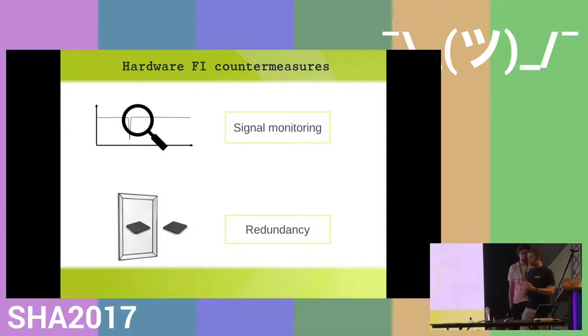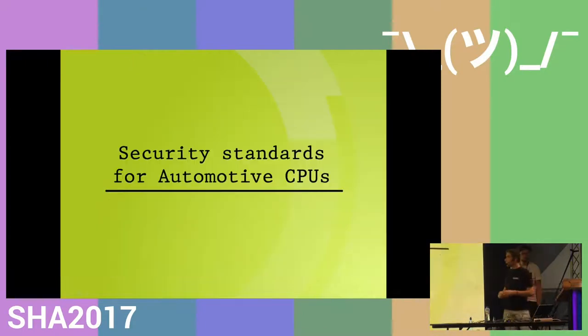So when we started to research in the automotive market, we already had a lot of experience in other segments or other markets. And we tried to assess what the security level in automotive was against this kind of attacks, fault injection and side channel. Then the first thing we did is try to find a standard that defines some kind of countermeasures or regulations against this kind of attacks. The problem is that there are no standards.